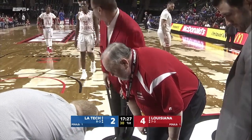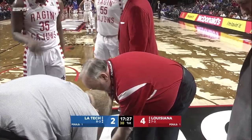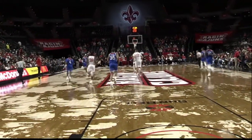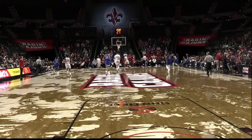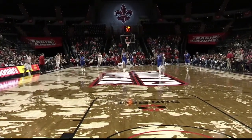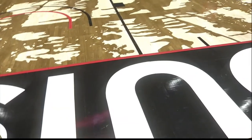Cajun trainer B.J. Duplantis is out there, along with Cajun team physician Dr. Dan Carroll. And they're pulling him up by his arm, so I guess that is a good thing that he's back on his feet. Got a chance to see the block from close in. And went down hard on his hip. Well, he came down across, almost diagonal, the angle of his body.